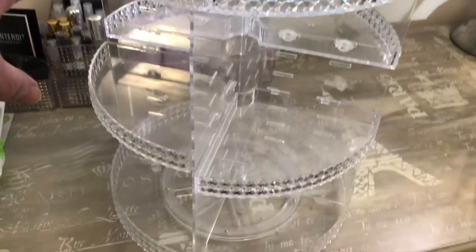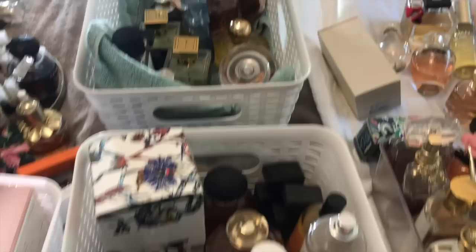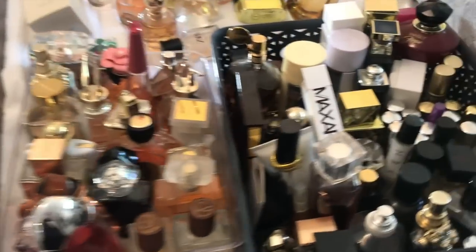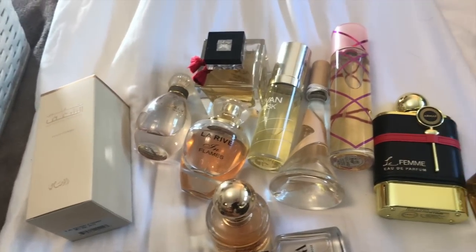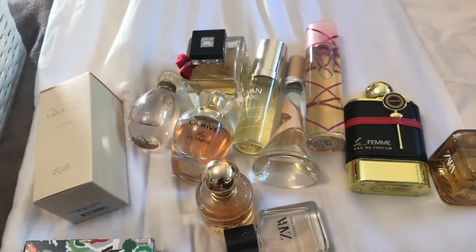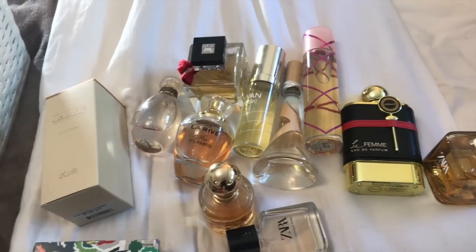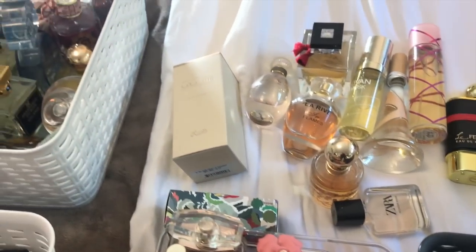So let's get started. And here is the whole collection in bins as much as I possibly could, and then I took out all the ones that I've been meaning to declutter and haven't as of yet. And I'm going to be either giving them away or trying to sell them. So yeah, it's time to purge, man.